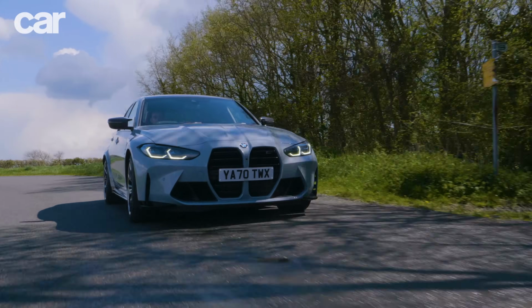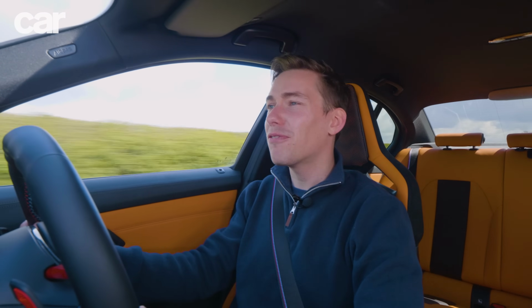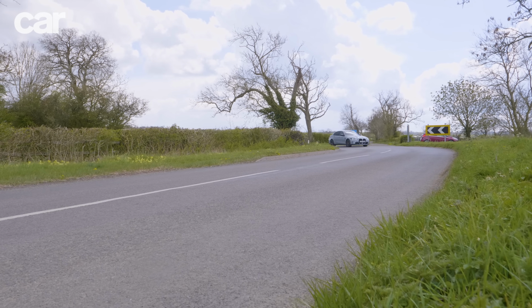The engine in this car is the same S58 unit as BMW uses in its high-performance X3M SUV, but don't let that last bit put you off because it is brilliantly suited to the M3. It's a twin turbocharged 3-litre straight six, and it makes 503 brake horsepower and 479 pounds-foot of torque.